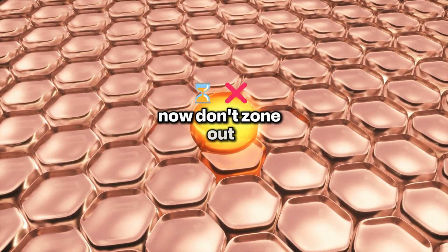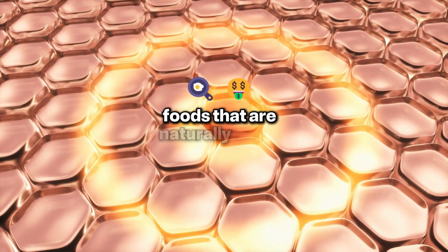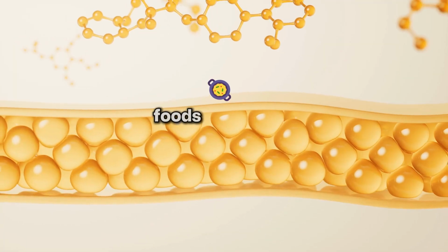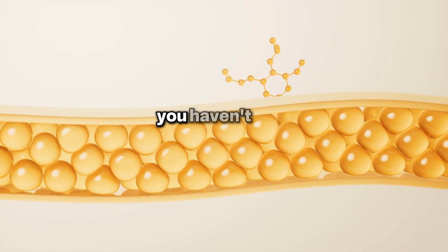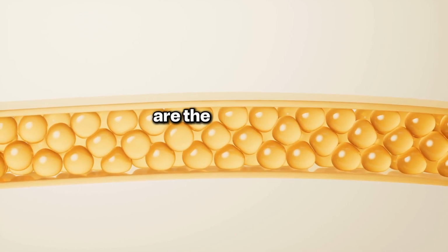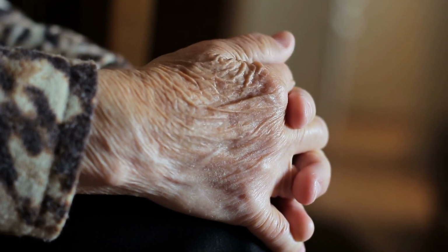Now don't zone out. I'm not pitching a magic powder here. I'm about to walk you through 8 foods that are naturally rich in collagen or that help your body make more of it. Foods that could ease swelling, restore strength, and give you back the movement you haven't felt in years. And here's the twist. Some of these foods are the opposite of what you've been told. So stay with me. Let's start with the problem.